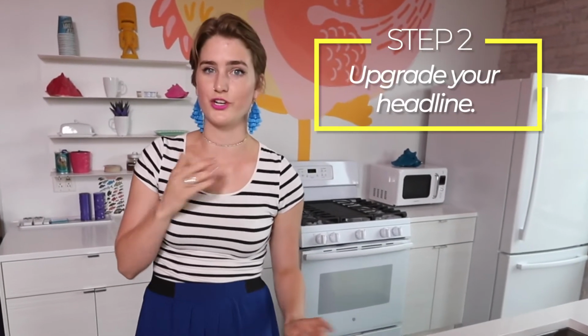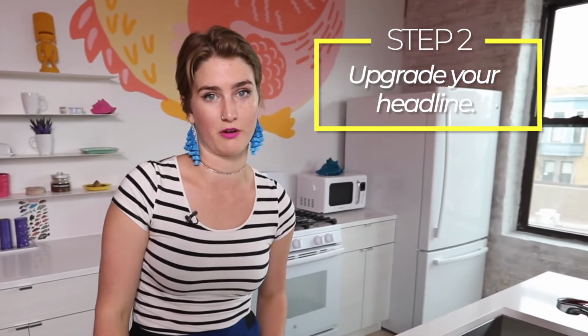Step 2, upgrade that headline. This is my favorite part and your most underutilized LinkedIn superpower. Let me take a guess. What does your LinkedIn headline say right now? I'd bet a lot of money that it says your current job and company. Don't feel bad, it's the default. Most people have this, but that's why it's your biggest opportunity.